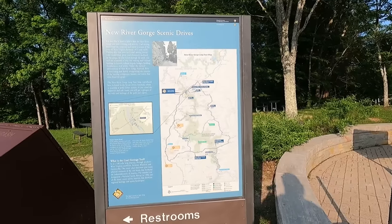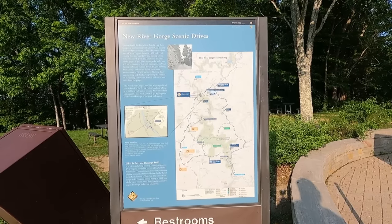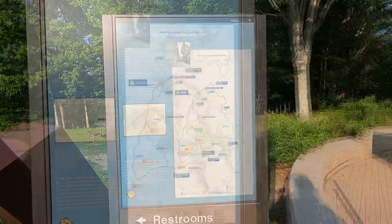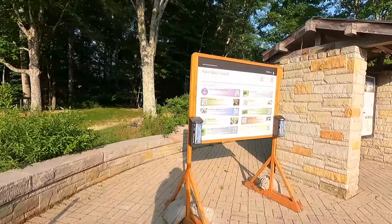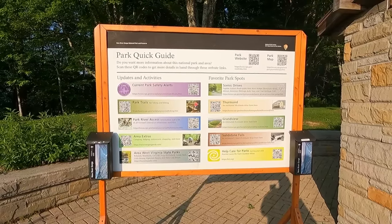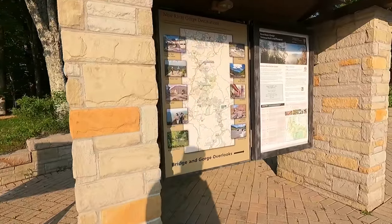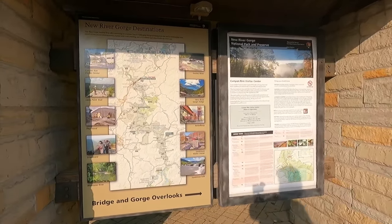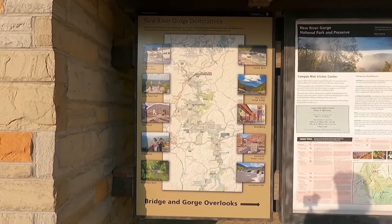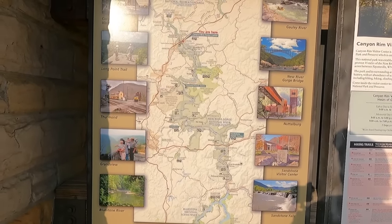Okay, another map of the area. This place is huge. Big park, big national park. We got here, quick guide, bring water, let's be safe, another map. I got lots of maps, look at them old pictures, back when they were building that bridge.